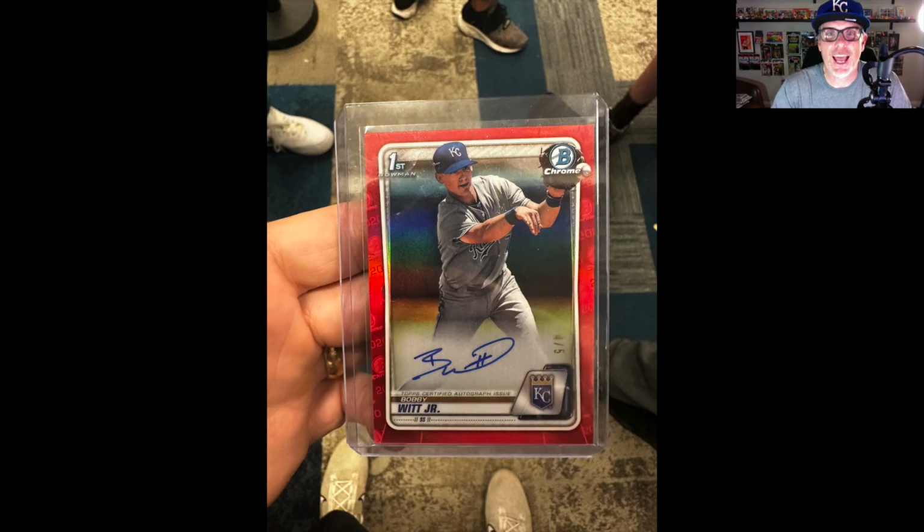So, as you can see, pull of a lifetime. Pull of an absolute lifetime. I'm wearing my Kansas City hat when this happens. We go straight to Beckett, who's on site at the card show. We're going to grade it tomorrow, same day service, and hopefully it gets a 9. Hopefully it gets a 9.5, but a 9 would be great. I think there's only been 2 other reds unearthed, and they both have 9s. But he's my favorite player, right?